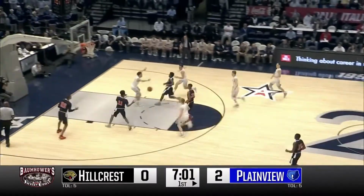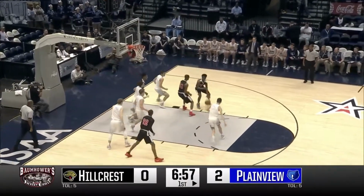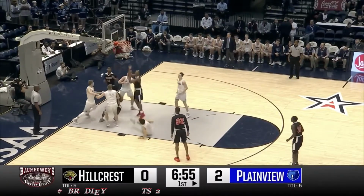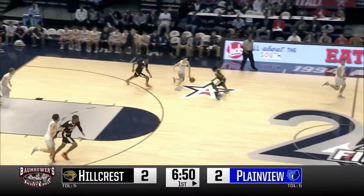Hillcrest on the run. Great dish inside. Lett can't get it to drop. There's Bradley with the rebound. Inside, that's from the left hand. They're all tied at two.